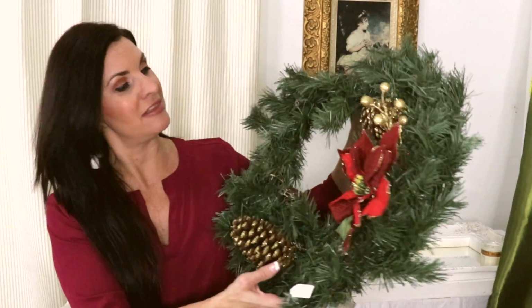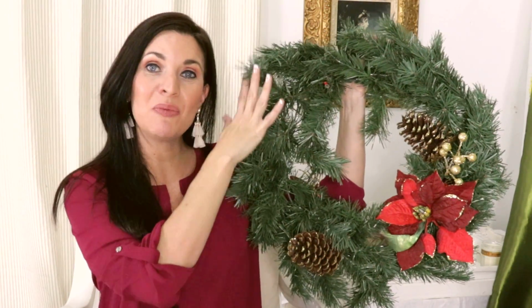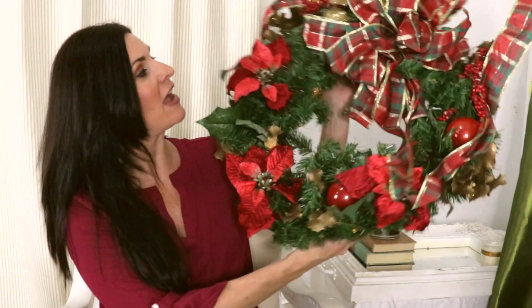So speaking of greenery, now is also the time to look for your evergreen wreath bases. I found this beauty at the thrift store. It was only $1. It did have some poinsettias and pine cones on it, which I've started removing. It has really nice bones, and at the home decor stores or even at Walmart, this evergreen wreath is going to be about $10. So begin to just look at your thrift stores and your garage sales for Christmas home decor.